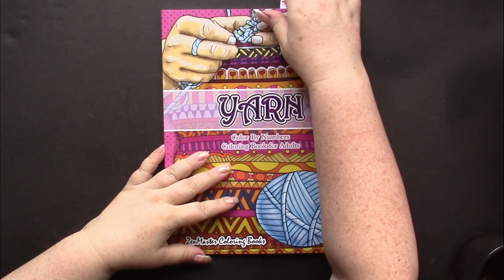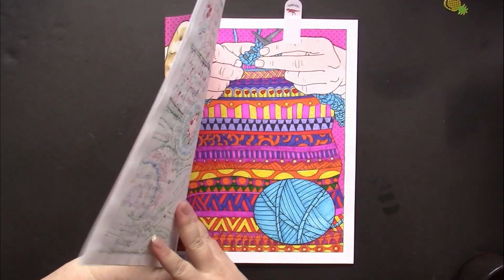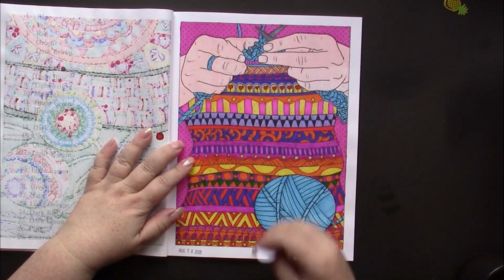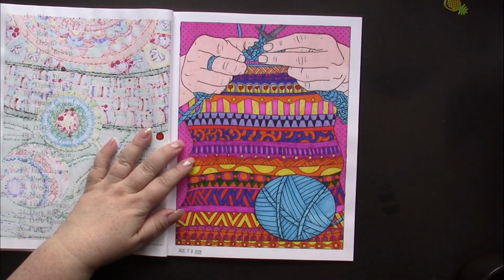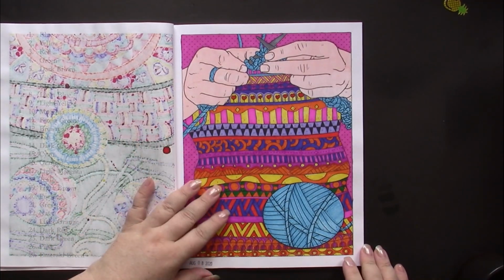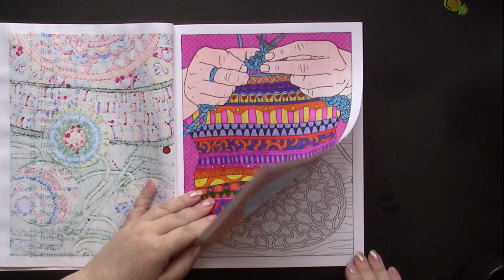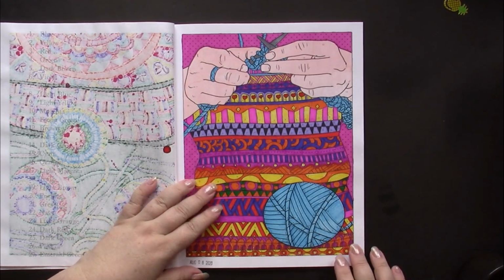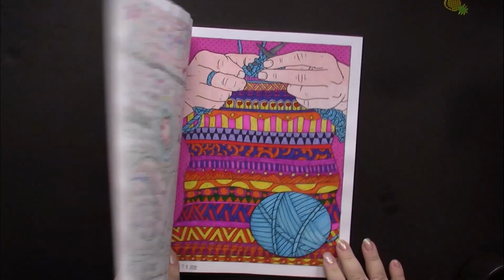Okay, and I did a page out of yarn. And I did this one, which took forever. Oh my goodness. I thought I was never going to be done this. Whew. So these Zen Master books are quite intricate pictures.